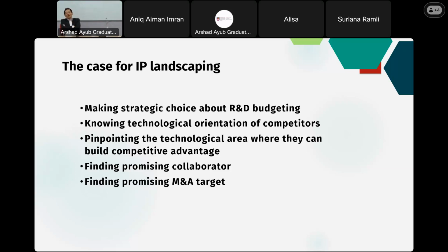And now, as an extension of the fourth merit, you can easily imagine IP landscaping can be used for finding promising M&A targets. M&A is a part of open innovation. So if you can find a good collaborator through IP landscaping, you can use the output from IP landscaping for finding a good M&A target.